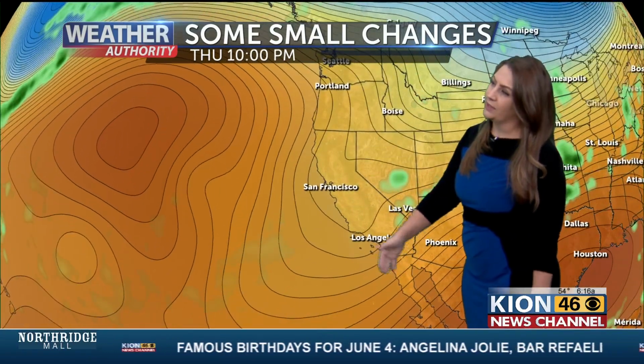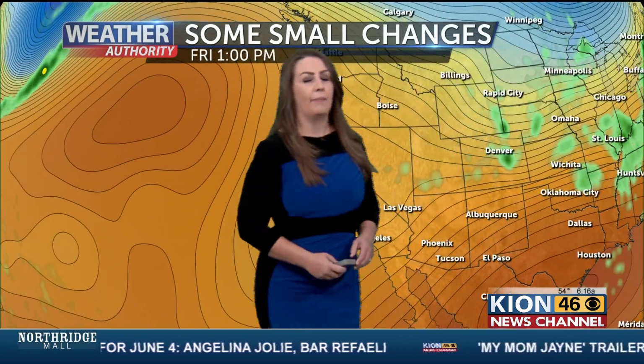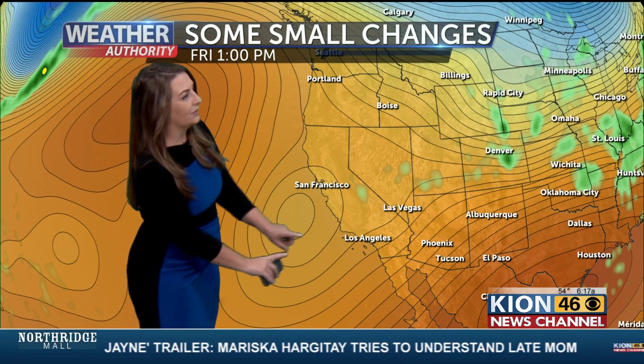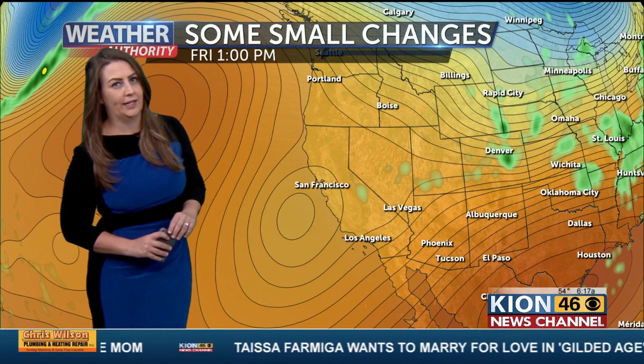However, we will kind of break this as we head into the weekend. A ridge of high pressure will start to build back into our area, so we'll see a gradual warm up Friday. Saturday looking pretty decent out there. One thing I want to point out though is you kind of see this low here that's starting to develop. We're going to be watching that for you because that could kind of play with our temperatures a bit and the conditions we're going to see around the weekend time frame.